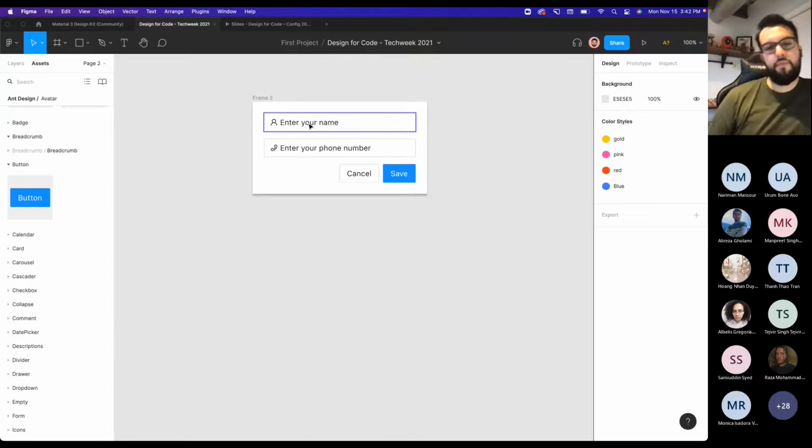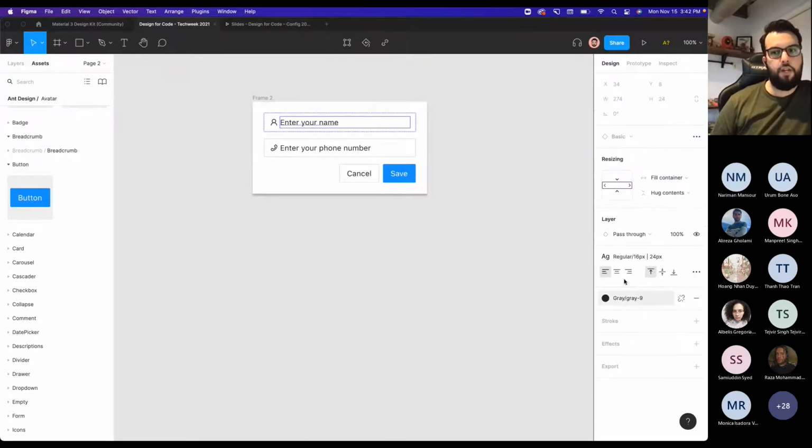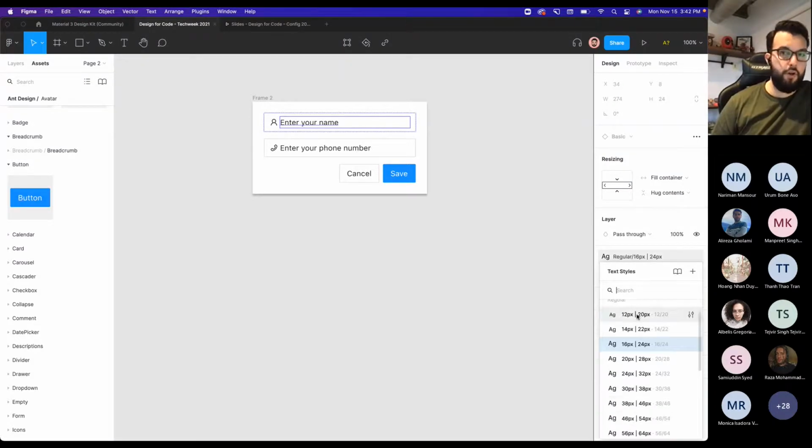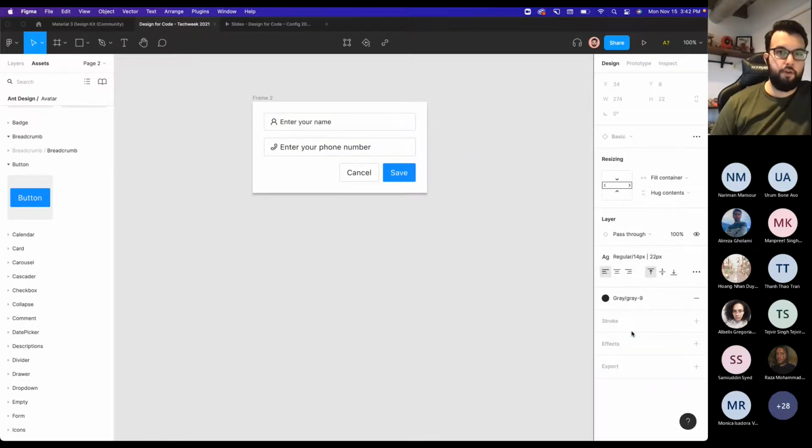So that's why before I said you could have header text and all these different types of things, because when it comes over here, these are all different components of text styles that are already created. So if I don't want this to be 16 pixel, I can make it 14 pixel, and the component responds the way I want it.